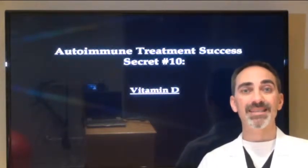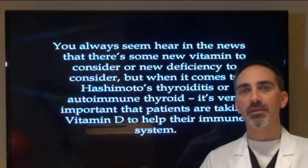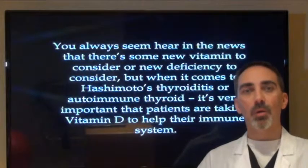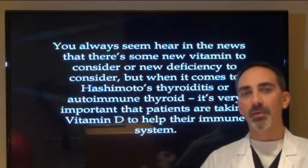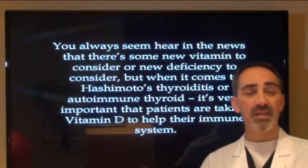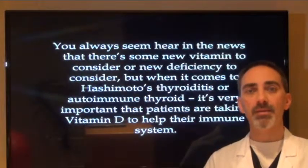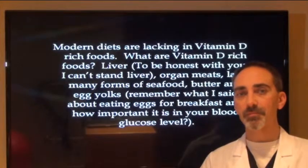This is about vitamin D. Now, you always seem to hear in the news that there's some new vitamin to consider or new deficiency to consider, but when it comes to autoimmune disease, and specifically Hashimoto's or any other autoimmune disease, it's very important that the patients are taking vitamin D to help their immune system.